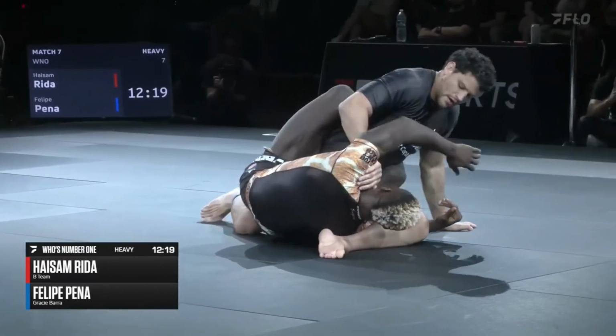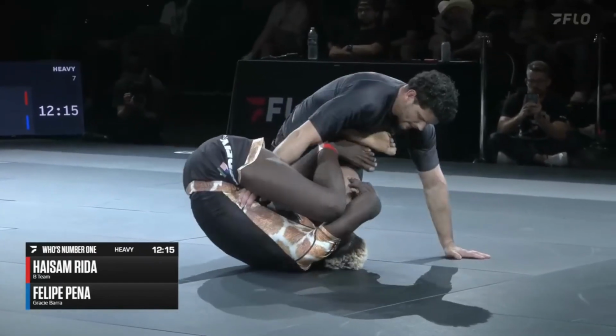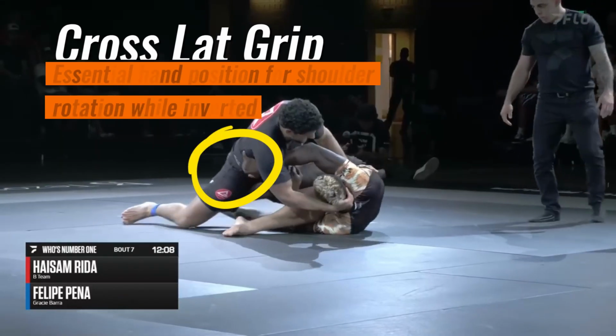I believe that leg was attempted to go over. Maybe he feels like he can't safely split the legs if he stood up, so he's trying to do it there. Haisam looks to go into maybe some cross ashi here, maybe a potential leg attack.